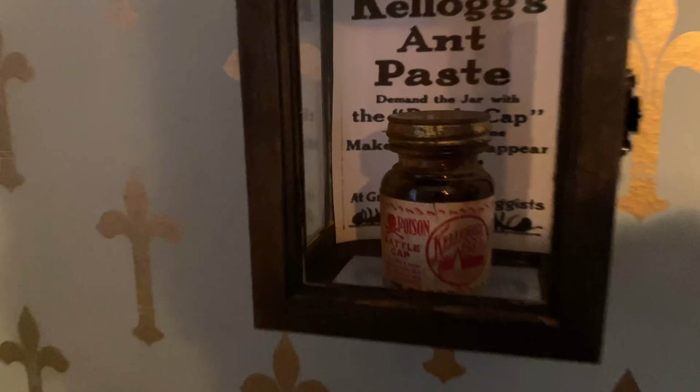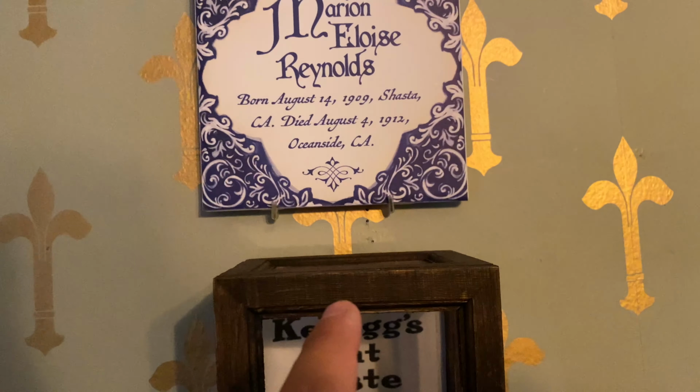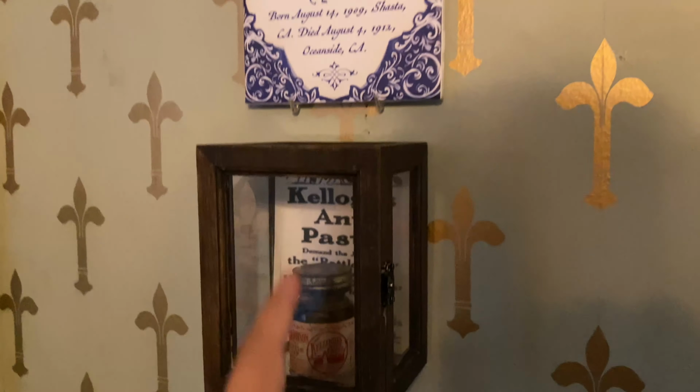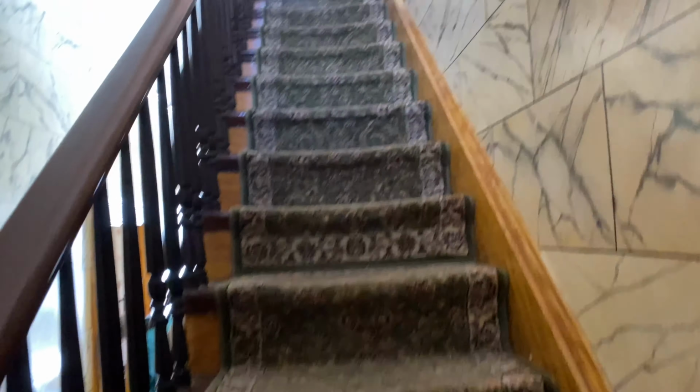Kellogg's ant paste. Poison bottle cap. I think this is the girl, I think she got poisoned off that. The kid here, I think so. And she ate this and she died here. I believe that's what happened, one of the tragedies. And here we go, we're gonna go upstairs and see what's going on up here.